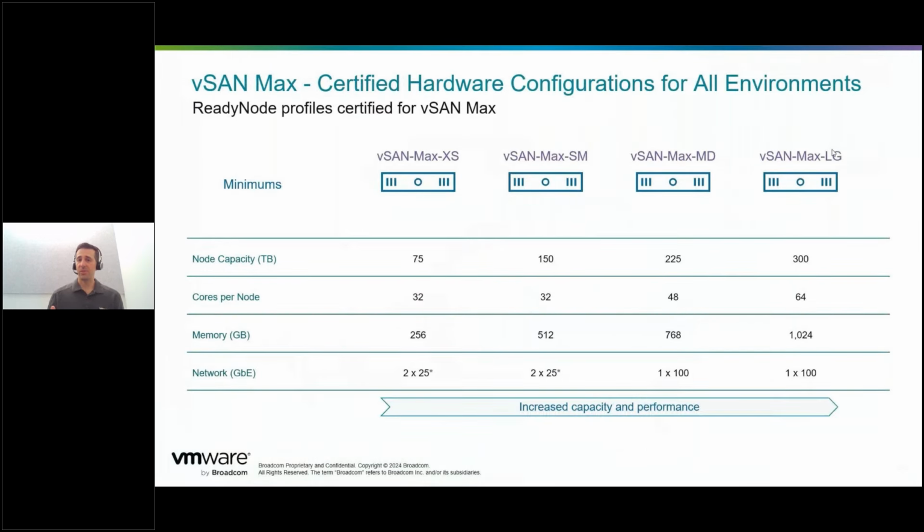Now, again, just to highlight some of the different ready node profiles, when we launched Max, we talked a lot about some of the maximum scale that you can get. We can scale to up to 8.6 petabytes in a vSAN Max cluster. You can also start really small, as few as 4 nodes and 75 terabytes per node. So really, depending on what you want to do with vSAN, we offer a way to help you match the compute and storage capacities that you need, either through traditional HCI, through disaggregated, scale large, start small. Really, we offer you the scale and flexibility that you need with that high performance storage.